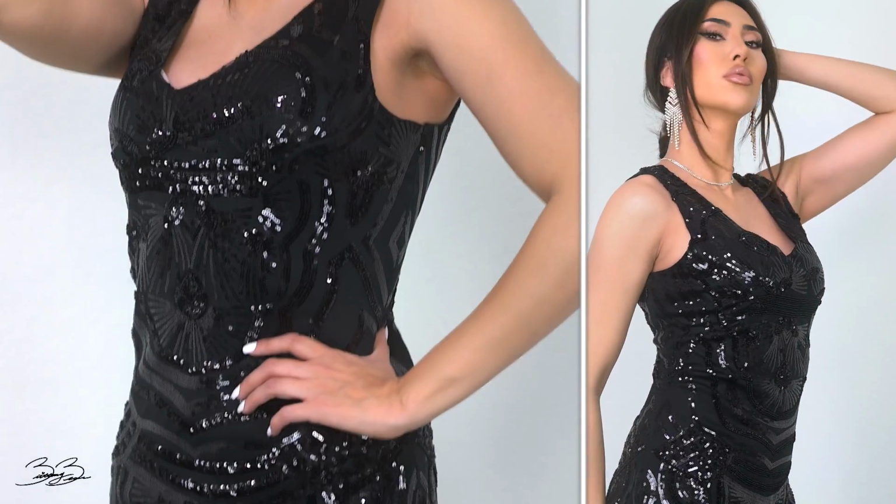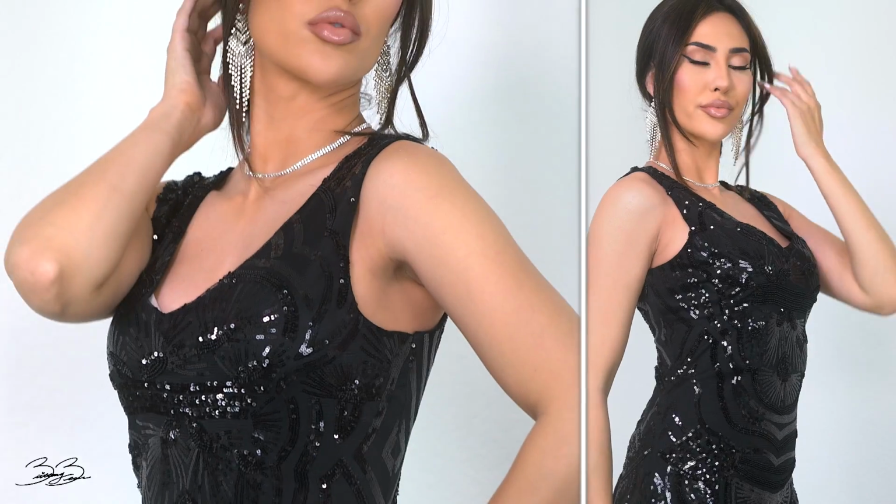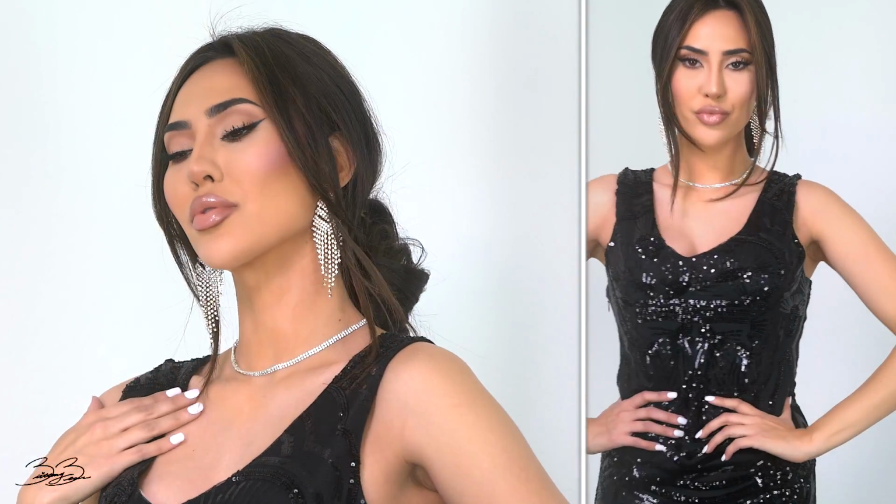Now, it was a little bit big on me, so all I did was I used safety pins to kind of give you guys a better idea of how it's gonna fit. But once again, all you guys have to do is get it altered and customized to your body, which is super simple. And I'm pretty sure half of you guys are not built like SpongeBob over here, so it might look 10 times better on you guys. But I just loved everything about it.